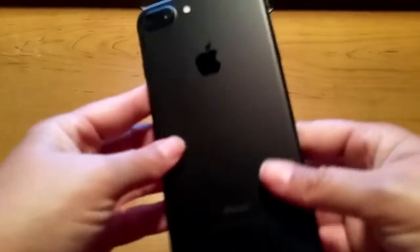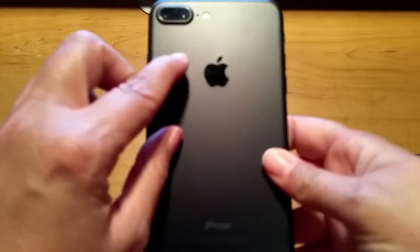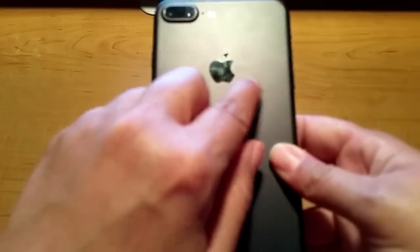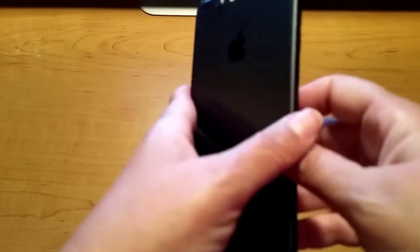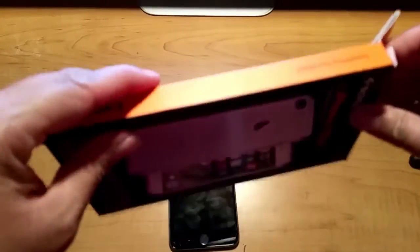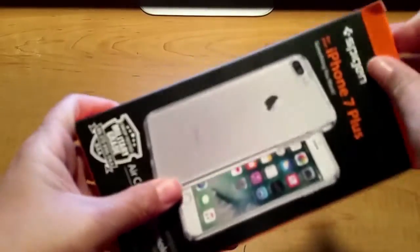And then on the back, of course, we have the dual camera and the lovely little logo. Here in Canada, we do not have carrier branding on the outside of the phone like the poor folks in the States do. While I'm here, I'll just grab my Spigen case, actually, that made its debut over on my Facebook page. So this is the Spigen crystal clear case.